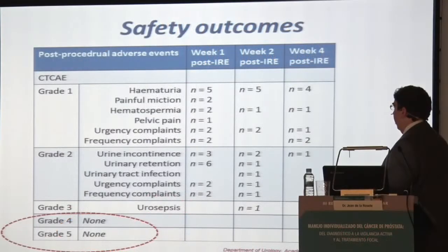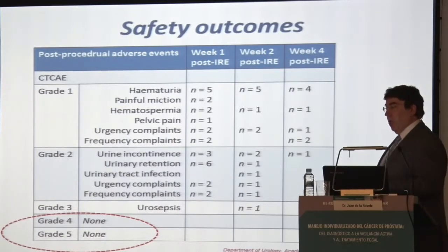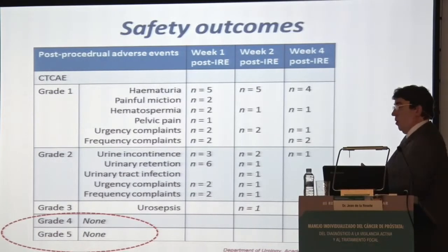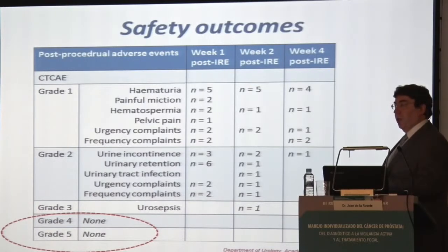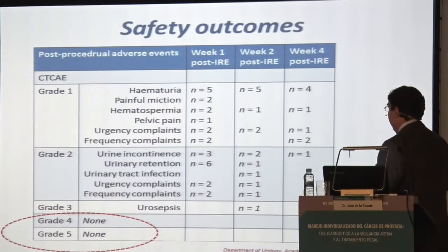One patient had a urosepsis, and unfortunately this was the father of a colleague. And I discussed with him after the procedure how unfortunate that was, and he said, "Professor, I understand. Since my son is in this hospital also doing research, this is included in the deal." I must say, I was highly impressed by that man.